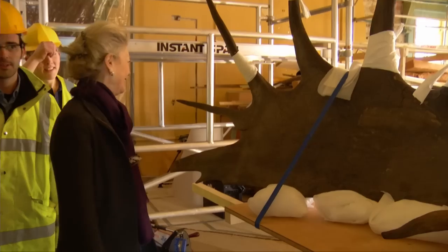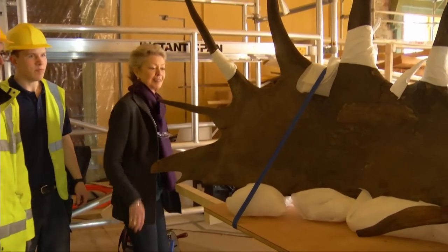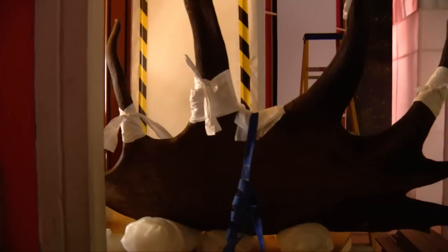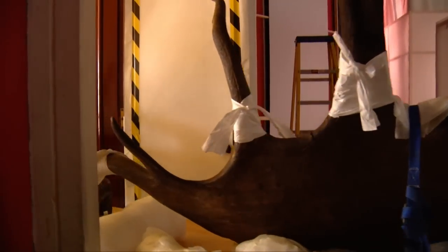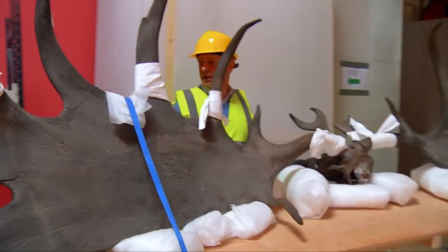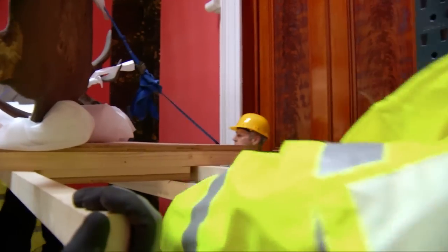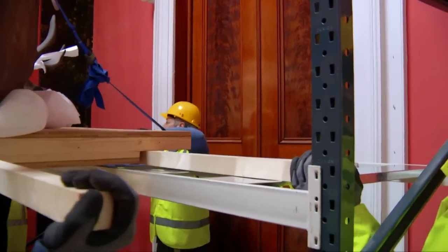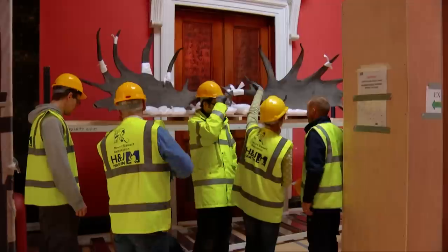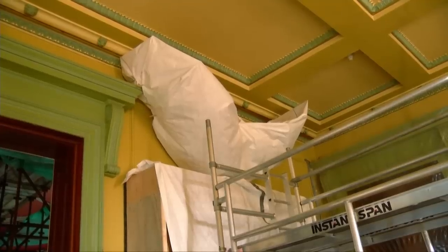This momentary pause does at least give Lady Rose a chance to get a closer look at her old friend. Then, finally, 2 hours after they started, this beloved member of the family makes its way out into the hallway and safely onto its top bunk. I'm happy now it's on the shelf, yeah. It's a bit nerve-wracking. Job done. Now they only have one more to go.